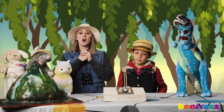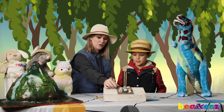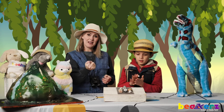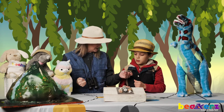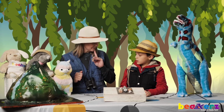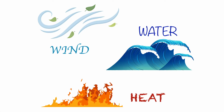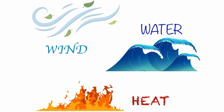Now, there are three different things that can break these minerals down. If you hold them in your hand, and we did send you some, you can see how hard they are, right? So if something were to break it down, it would have to be very strong or it would take a very long time, right? Yes. Okay. So what are these three things? Let's think. Can you think of three things? I will tell you. You ready? Wind, water, and heat. Pretty cool, right?